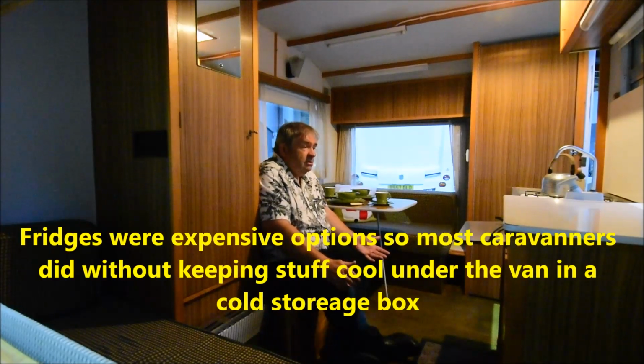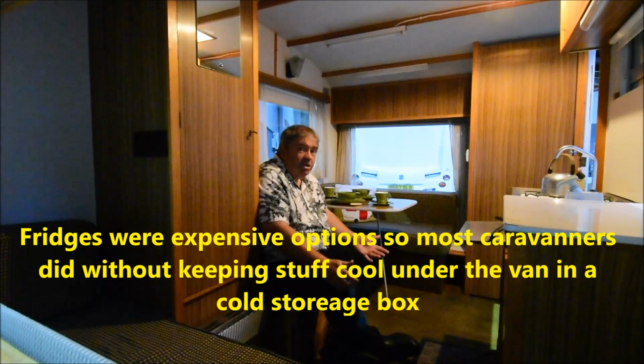But I'm going to show you the kitchen area, because the kitchen, by today's standards, obviously is a lot more basic, and you'd expect that. But back in the day, it was very practical, and it was the standard norm. And it's surprisingly got quite a lot of storage too. So let's have a quick look at the kitchen, and then I'll give you a little summary of what I think about this tourer, because it really is a real gem. Chris is one lucky guy having this van.